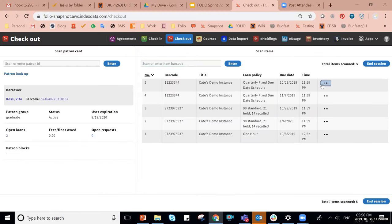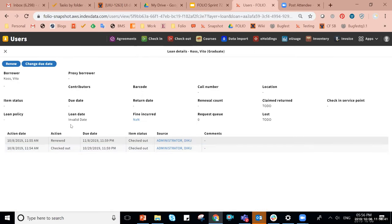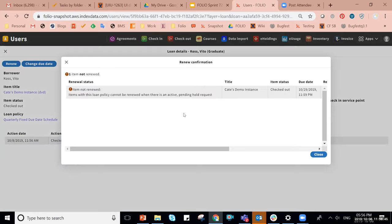And because this one does not allow renewals, I'm going to hop over to the loan details page and attempt a renewal there. And it should disallow it. Item not renewed. Items with this loan policy cannot be renewed when there's an active pending hold request. So yeah, that's it.